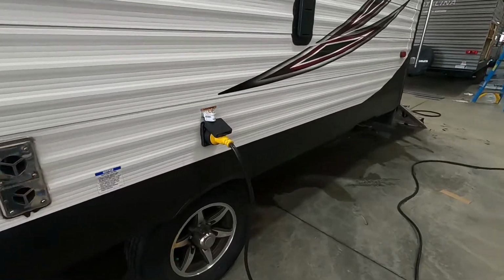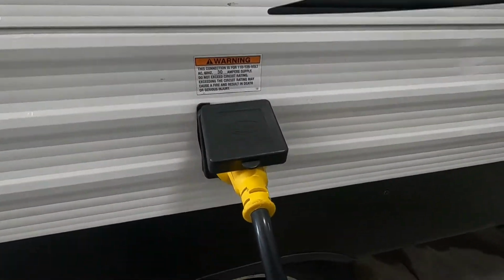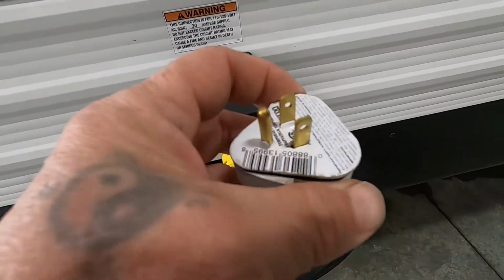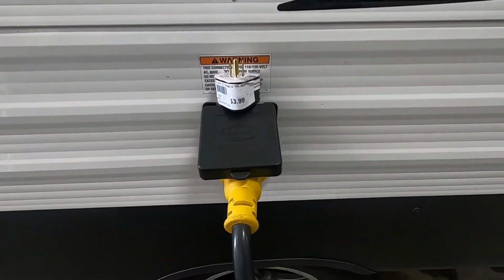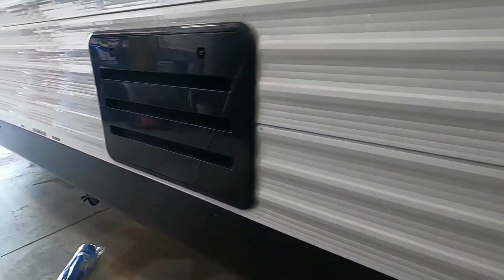Here's your power hookup. You have 50 amp service here. Excuse me, 30 amp service. And should you need a 30 to 110 adapter to plug in at home. Got your power hooked up, let's hook our water up.